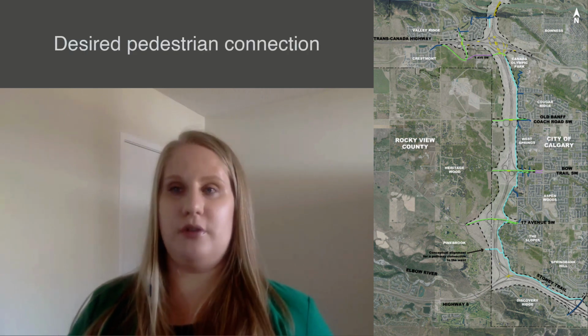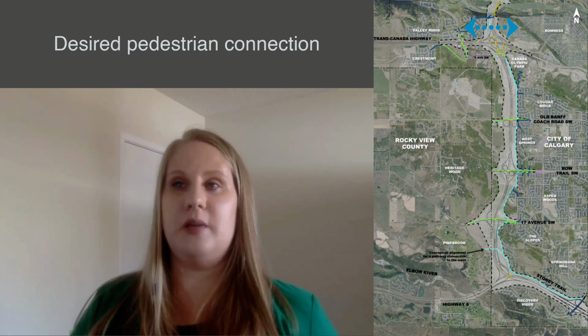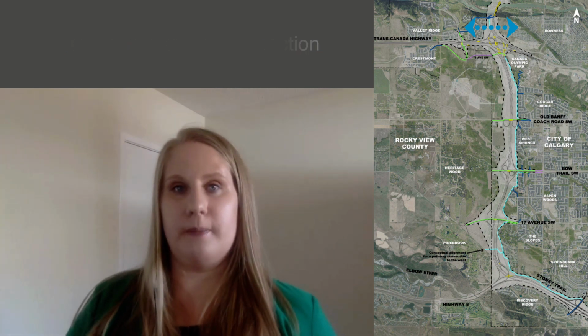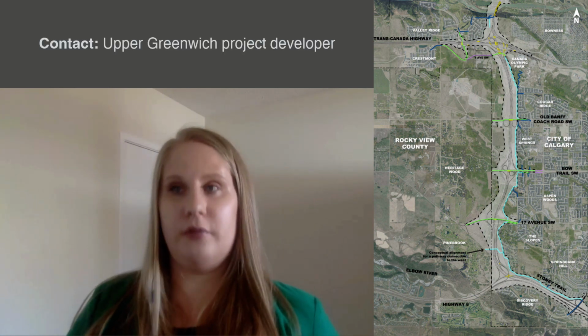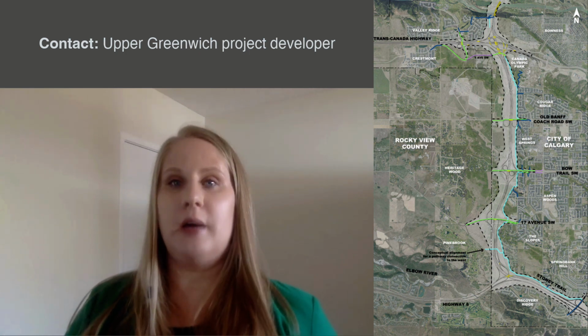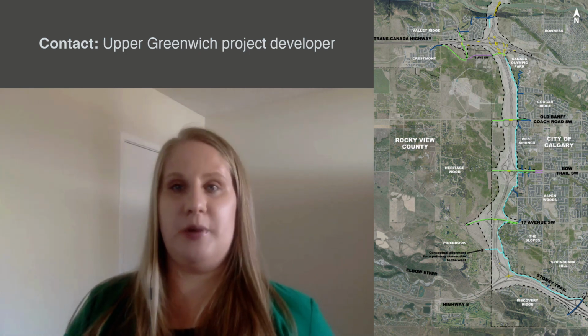Similarly, we have heard feedback from members of the public regarding a pedestrian connection north of the Trans-Canada Highway between the communities of Valley Ridge, Bonus Park and Greenwich. A pathway connection between these neighborhoods is outside the scope of the provincial project and will not be completed as part of construction. For further information, please contact the Upper Greenwich project developer about pathway connections planned as part of their development.